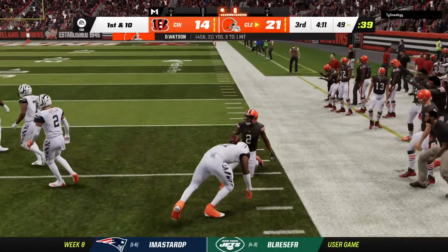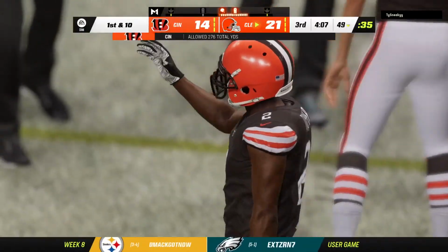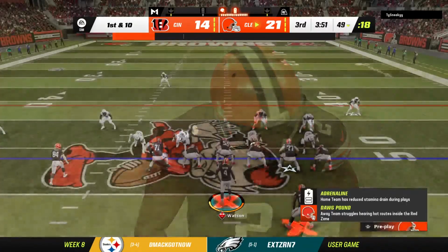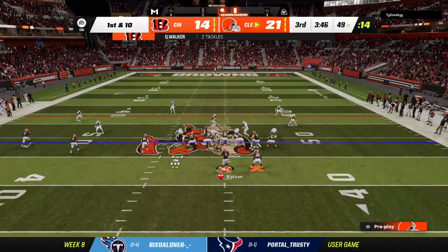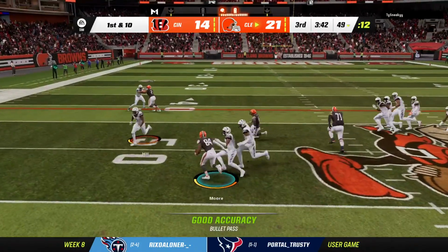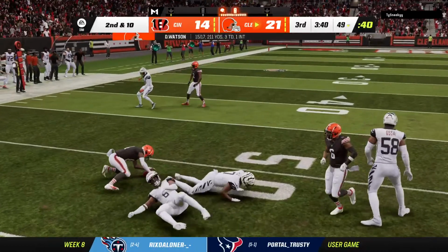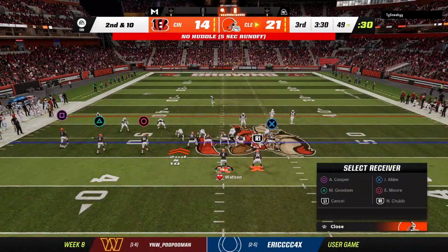And they nearly get this all the way to midfield. Mark it down at the 49. Call that a very strong gain of 24. Looking left side, and he's got a man. No gain on the play. And it's second down.